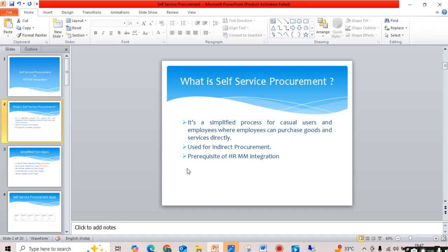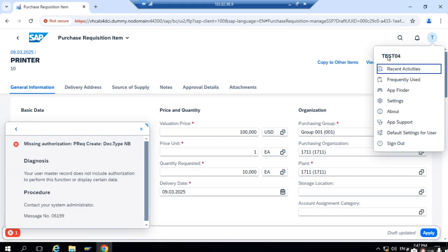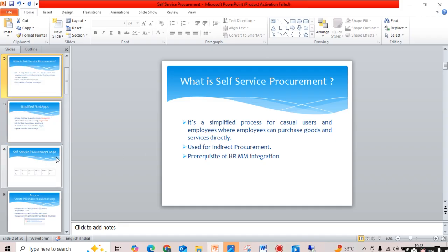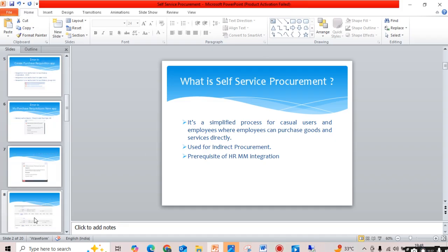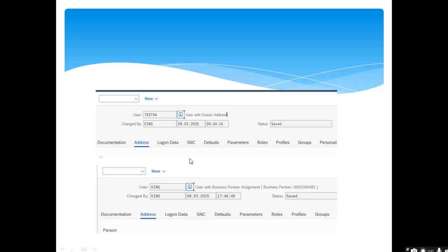So the root cause is this user ID. I have logged in with this user ID, and this user ID is not linked with employee master data. If we go back to the presentation, here you can see this user ID is not linked with any business partner.